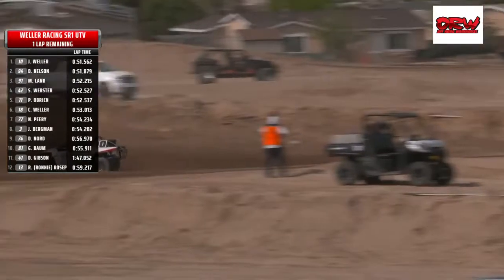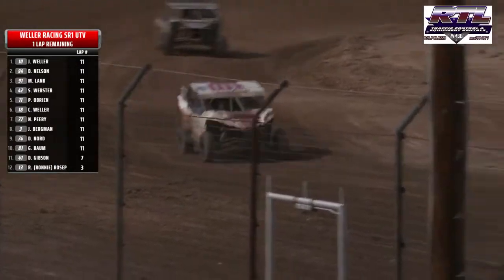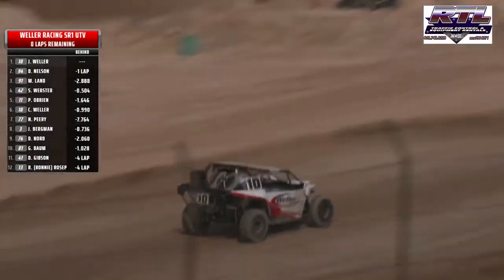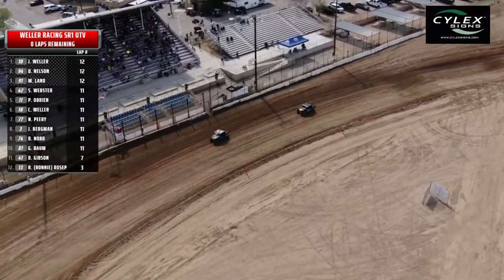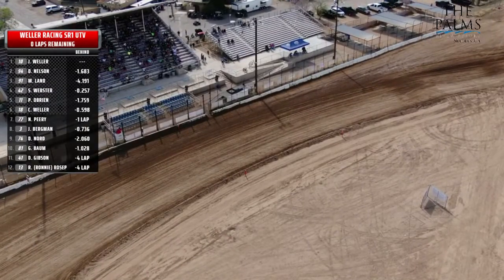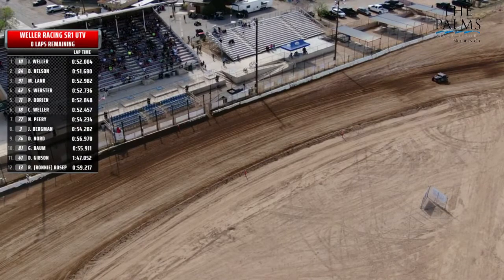It doesn't look like it's going to be enough here for Dustin Nelson, as Weller has been on a charge here all morning into the afternoon for the main event. To the checkered flag it will go to the 10 machine, the Weller Racing driver, Jason Weller, followed in by Dustin Nelson, the 94, Matt Land, the number 91, with Scott Webster with a great charge into 4th position, and then the 11 of Paul O'Brien in 5th.